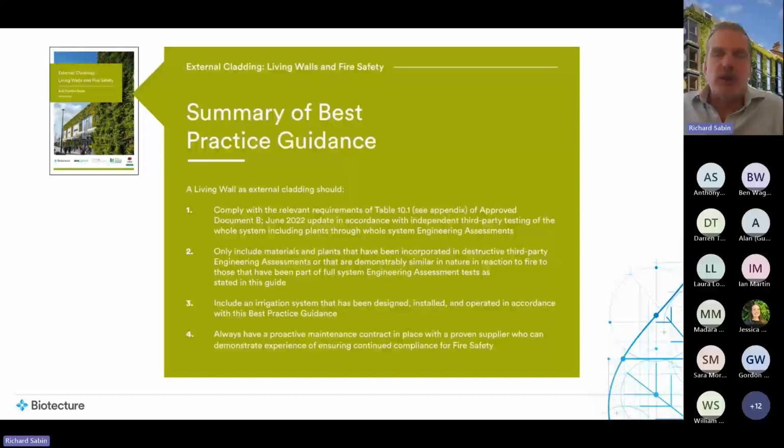In June 2022, [the update] really clarified a whole number of things around building types and building purpose groups, and which building types could be worked on with non-combustible materials and which building types could be worked on with combustible materials. As it sits with the living wall, because they've got plants and organic matter, they will burn, but how much they burn is really important.